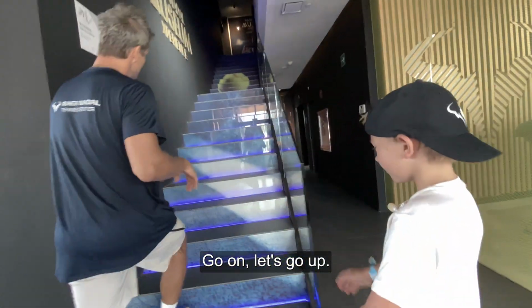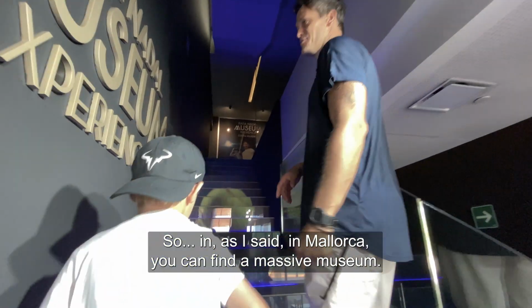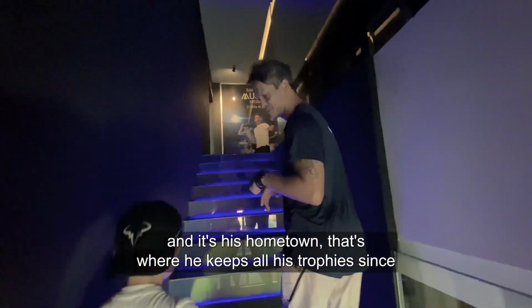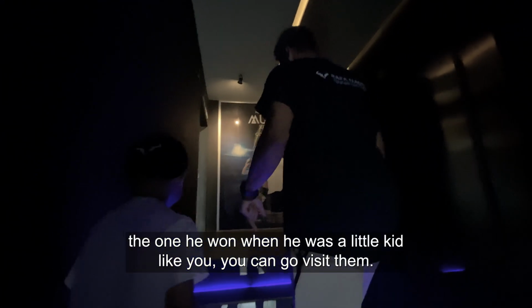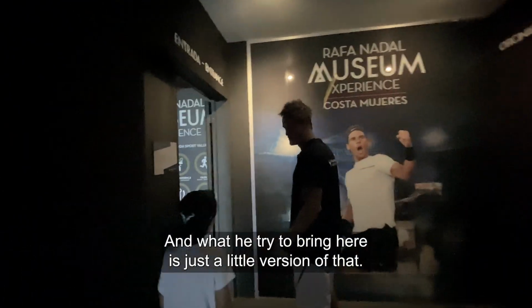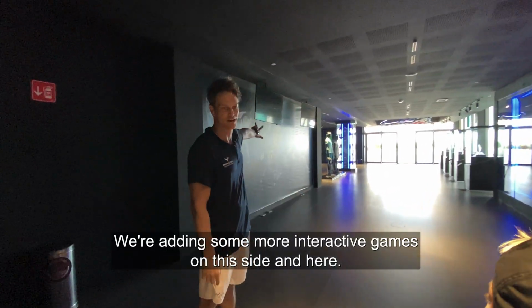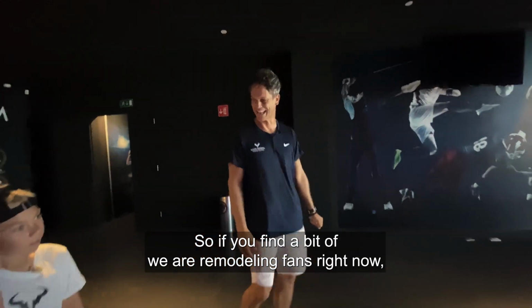Come on, let's go up. So, as I said, in Mallorca, you can find a massive museum. It's also called the Rafa Nadal Museum Xperience. And there, obviously, since it's a bigger place and it's his hometown, that's where he keeps all his trophies since the one he won when he was a little kid like you. You can go visit them. And what he tried to bring here is just a little version of that, okay? So please go ahead. Right now, we're actually in the process of changing the whole museum. We're adding some more interactive games on this side and here. So if you find it a bit off, we are in a remodeling phase right now.